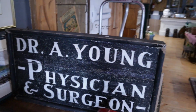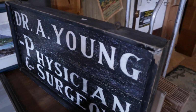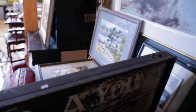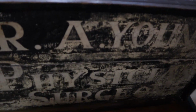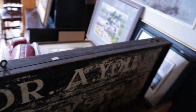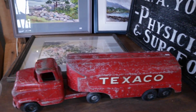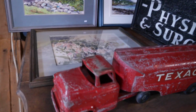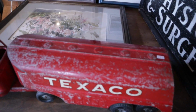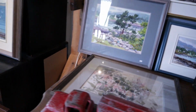Now we do have this Dr. Young, physician and surgeon, and this is an old sign, double-sided, quite thick. The old hangers on top there. This side, sorry, there's some stuff in the way, not quite as strong as the other side. Obviously got more weathering on it. Neat old sign, and a neat old Buddy L Texaco pressed steel truck. And that one, I'm happy to say, has not been repainted. So it's been played with, but that's the original paint. Still good on the back as well.